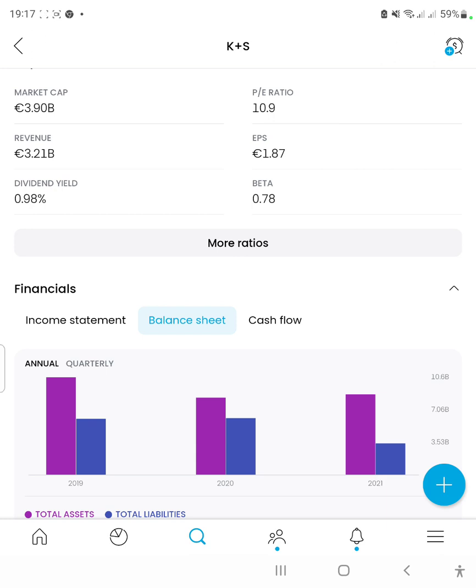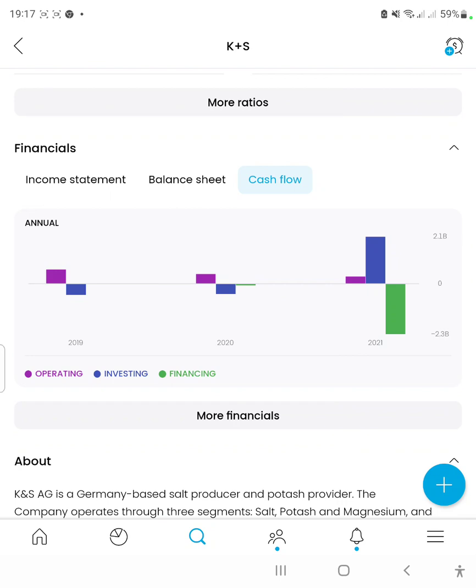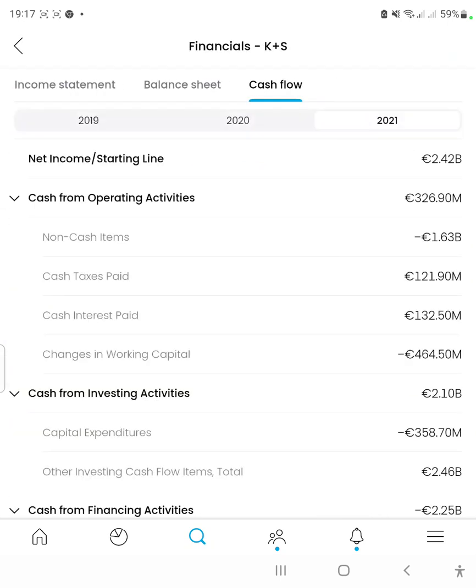We're going to see a low cash outflow for dividends. So that's not going to be taking up a large part of the financing cash flow part of the cash flow statement. So without further ado, we're going to go to the cash flow statement just to see whether or not we're correct with our predictions. So for the 2019 financial year, we're going to do it in the proper way. We're going to start off with the net income, which is the starting line of the cash flow statement, 2.42 billion euros for 2021. And then we're going to go into cash flow from operating activities, 326 million.